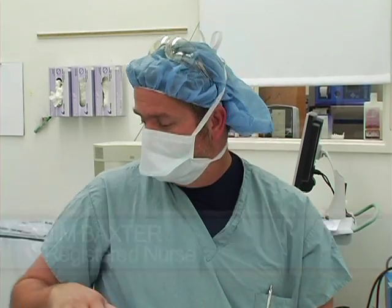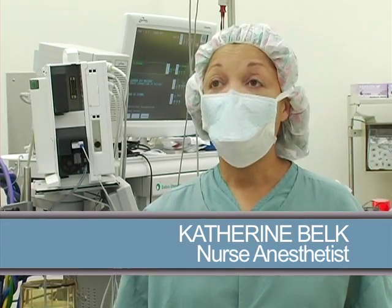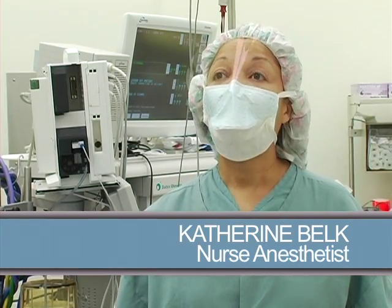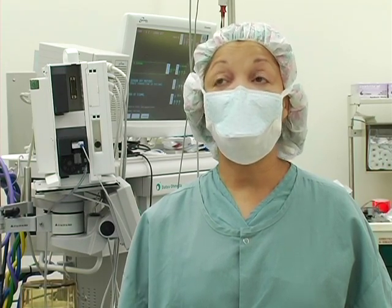Circulating duties is I assist with preparing for the case, for the surgery. Necessary equipment, making sure the surgeons have everything we need, making sure the surgical technologists have everything they need for the case. Assessing the patient preoperatively, trying to anticipate any special needs there may be. During anesthesia, I stay with the patient, monitoring their vital signs, their I and O's, and making sure that everything is fine with the patient during the time that they're in the OR for anesthesia.